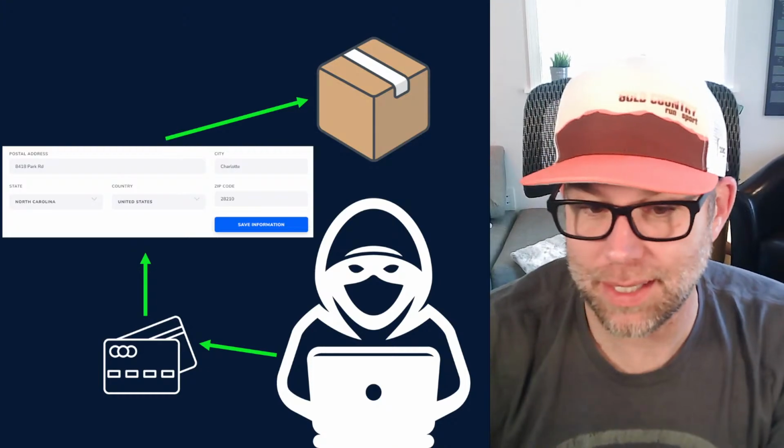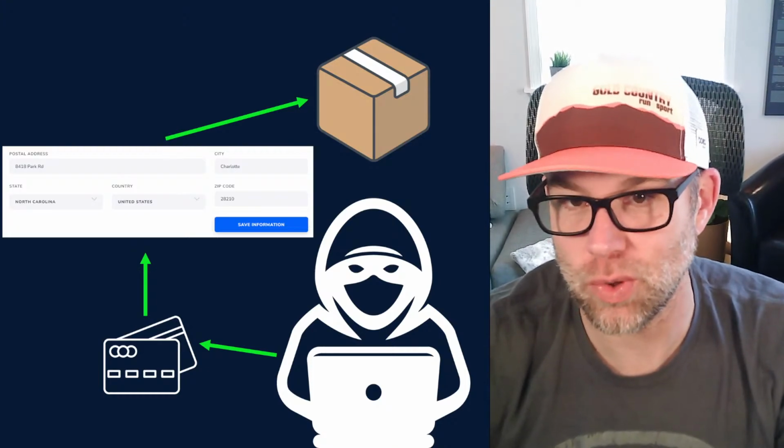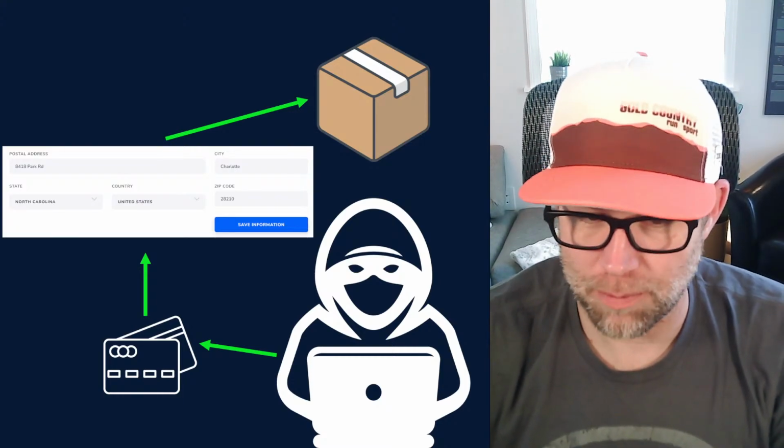Now, obviously, the shipping address that they attempt to change it to in the end is really where the magic happens here.